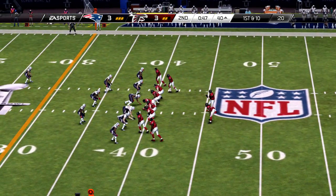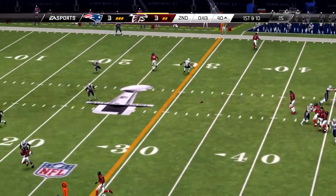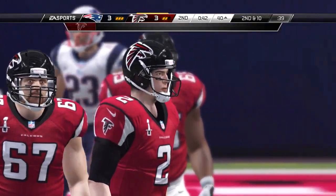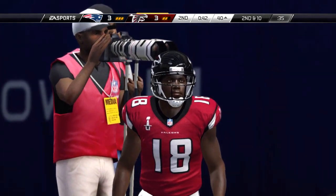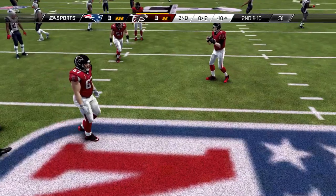So after that big gain, let's see what else the offense has up its sleeve. They'll operate from the gun. He had it, but could not hold on. A little bit of relief there for the defense. They thought a catch was about to result. Instead, it's a play for them.